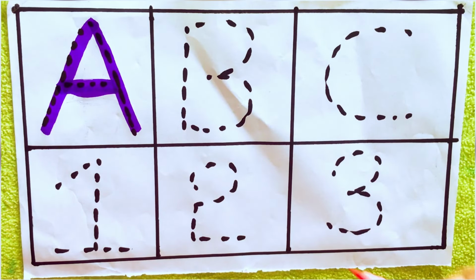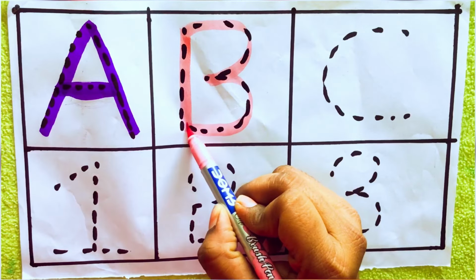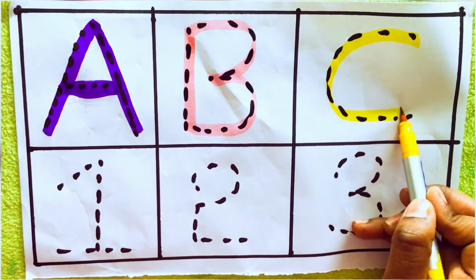Pink color, B for ball, B-A-L-L, ball. Yellow color, C for cat, C-A-T, cat.